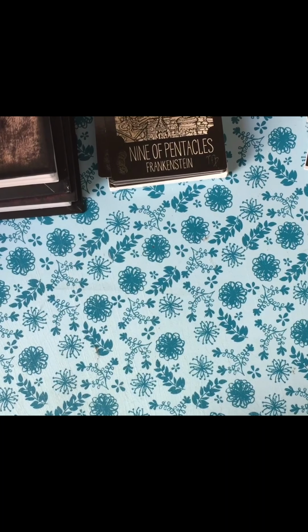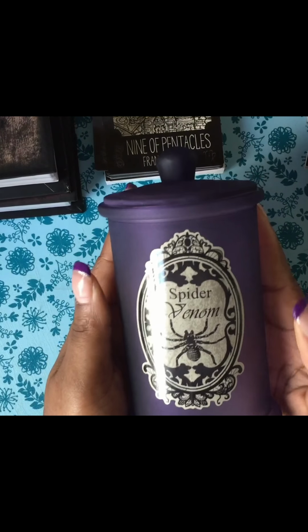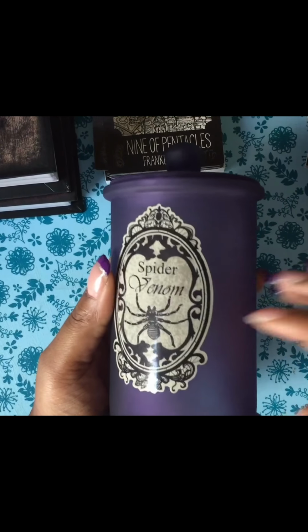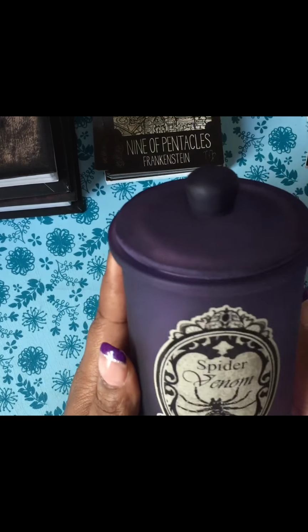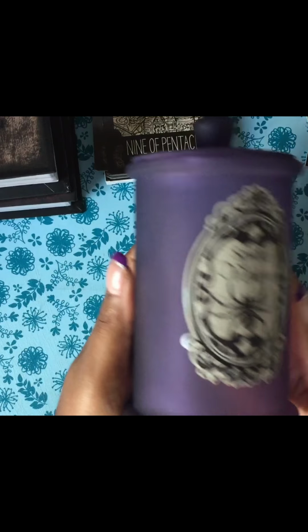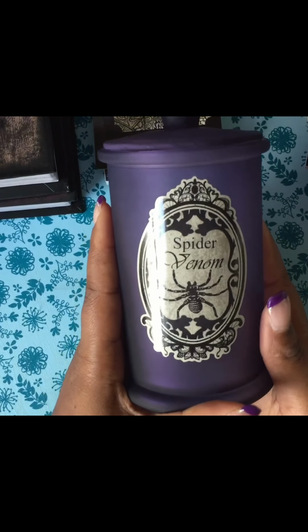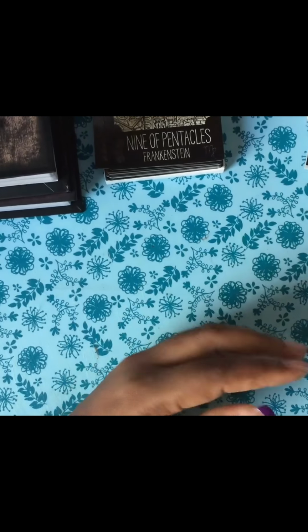Love that. And then, since I mentioned I like getting things in sets, purple's my favorite color, so I got this one. This is also like frosted glass, this one. And it says spider venom. Now these don't open, they are glued down, but they're for decorative purposes. And I'm just gonna use them to decorate my living room since I love Halloween. So that's what I got.